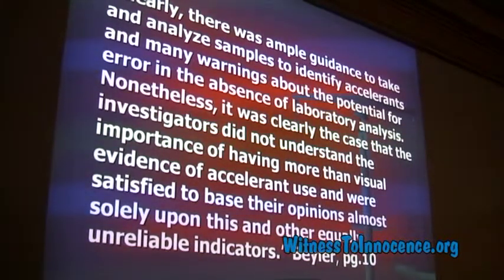This is an excerpt from Mr. Byler's report. During his presentation, I was somewhat taken aback, because I'm not really sure what reports he was reading. Once there was evidence of an accelerant that they felt they had seen, that's immediately what they did. They started taking samples.